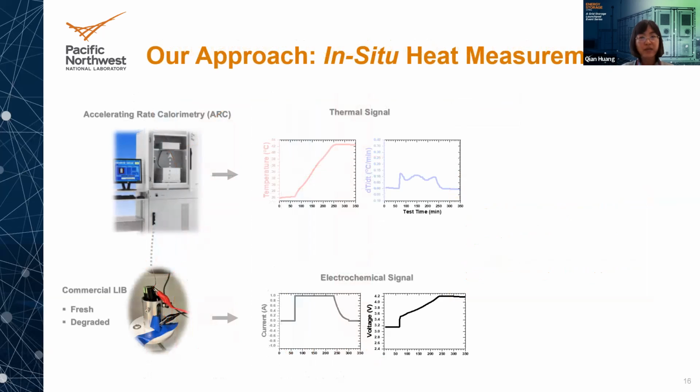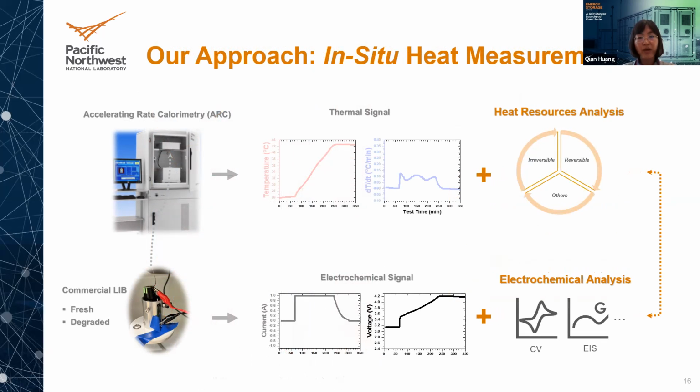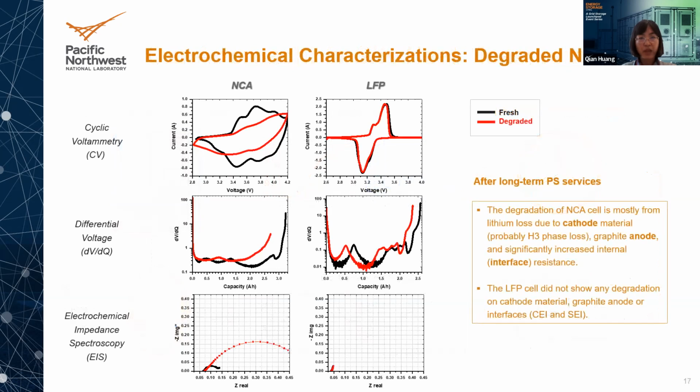So with that, we finish collecting the thermal data. Next, we need to combine it with other characterizations and the heat analysis to figure out the mechanism. First, to better understand the big difference in the degradation level between these two chemistry-based cells, we did more electrochemical characterizations as shown here.